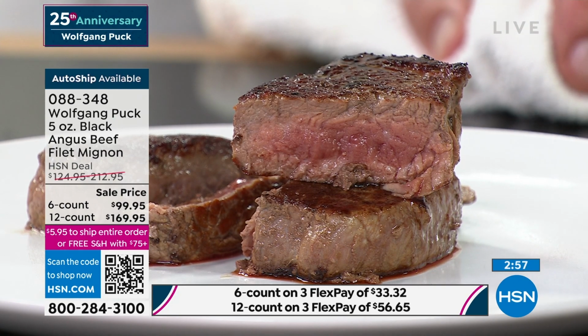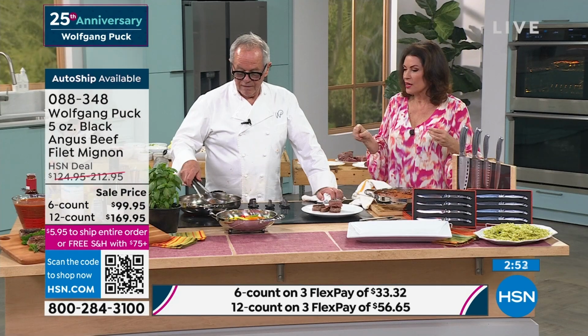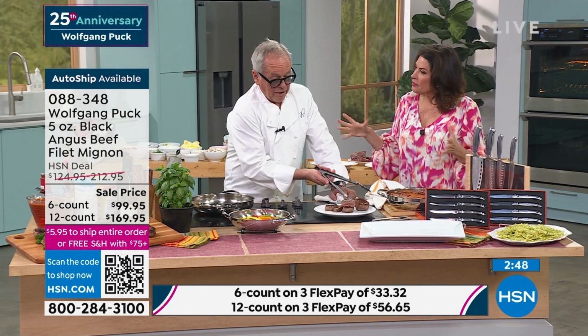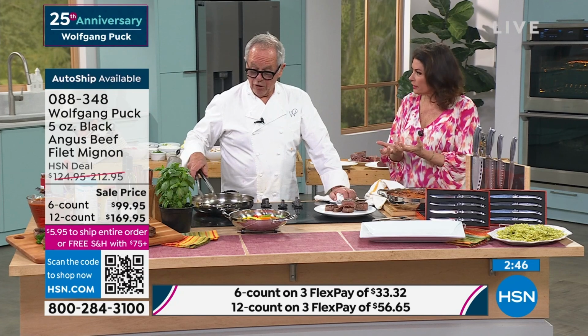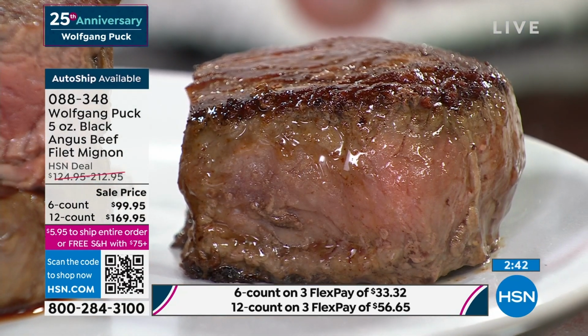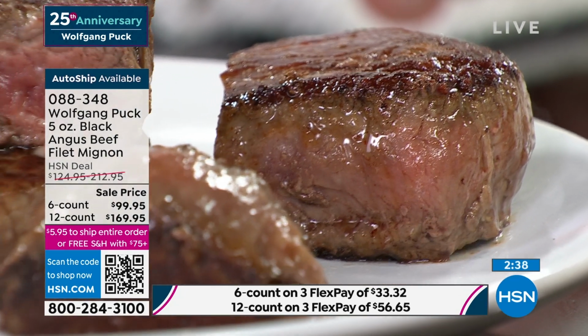But I hope when you get this home, you'll put a little salt and pepper on it and do it without anything, because then you really appreciate the quality. If you have good meat, you don't really need a sauce with it. Absolutely. And what you need is a good sear with it, like what I did here, you can see.